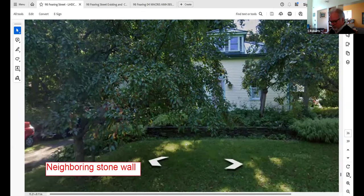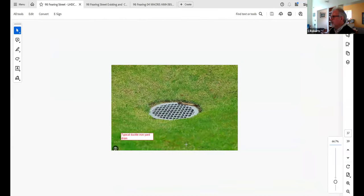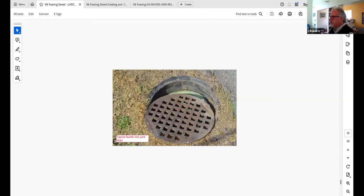Let me see. What else? So this is what the yard drain looks like. So it's not like this Army Corps of Engineers cast things sticking out of the ground. All the infrastructure is below ground, the catch basin, and all you'll see is this kind of roughly 12 inch diameter ductile iron grill.